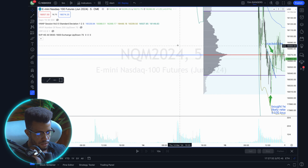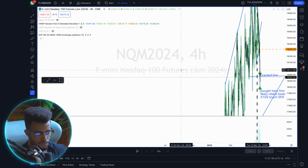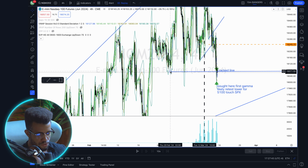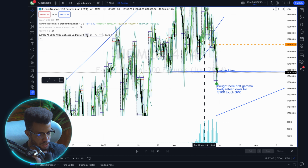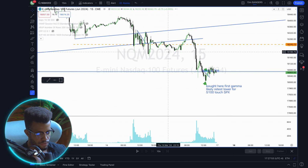So this blue line, if I zoom out, this blue line here is a triple bottom. If I go to the 4-hour, it says I cracked that line. This is a triple bottom from going back a few sessions. We'll get rid of all of these lines. You can see 1, 2, 3 right there. So that's why I had that there. Go back to the 15-minute.